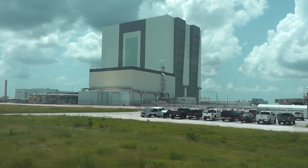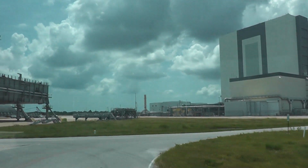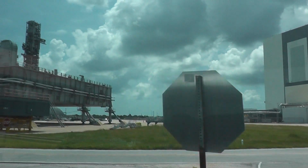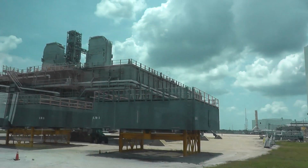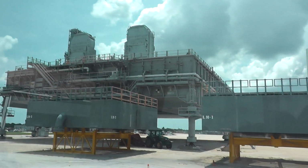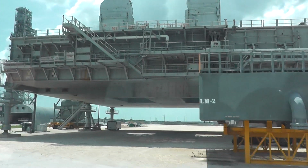She spent 3 years in High Bay 2 for major upgrades and maintenance. That's the start of the Crawlerway. That's 6 million pounds by itself. Now, these little platforms were designed for a different rocket. They called them Ares 1. Unfortunately, they were cut after 4 years.